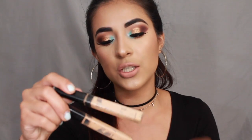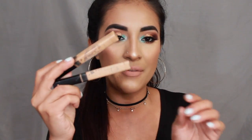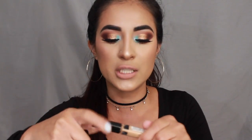So next I have the Maybelline Fit Me concealers. I know it looks like they haven't gone out really, but trust me, I've used the crap out of these. One of them is in the shade Light and the other one in the shade Medium.